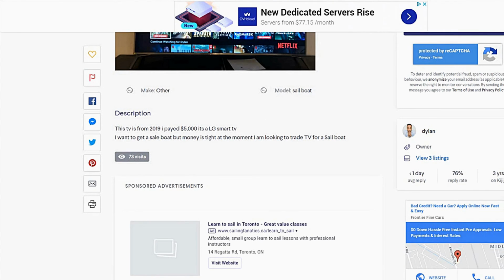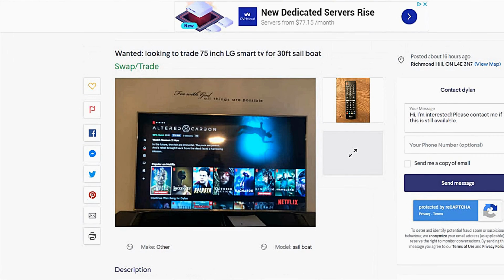Now here's another person who wants to trade a 75-inch LG Smart TV. This is a TV from 2019. I paid, misspelled, $5,000. It's an LG Smart TV. No one would pay $5,000 today, I think, for that particular television. I want to get a sailboat, S-A-L-E boat, but money is tight at the moment. I am looking to trade TV for a sailboat, S-A-I-L. So there you go. Got a TV, trade it for a boat. 30-foot boat, good luck with that.